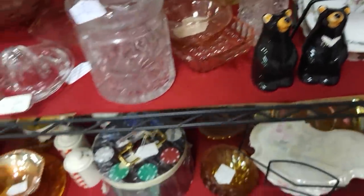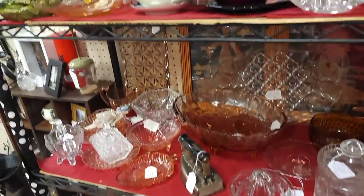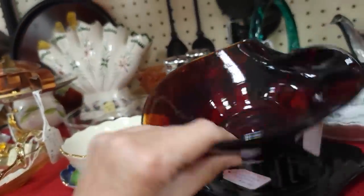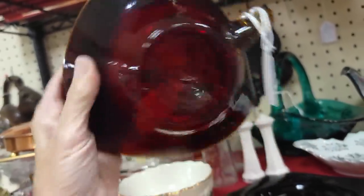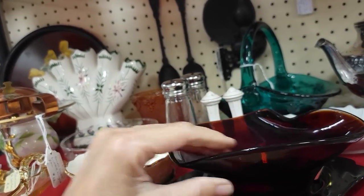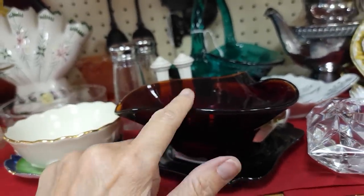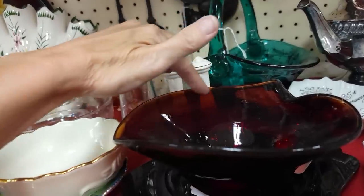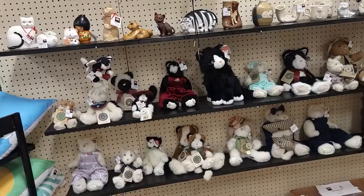That's about right. Maybe may go as much as 12 to 15, but 10 is a good price. And this Amberina piece, $24.95. That I'm sure glows, but do you think I have my black light with me? No. No, I do not. I keep forgetting to put it back in my purse, but this part of it is going to glow. This orange rim, I guarantee it.